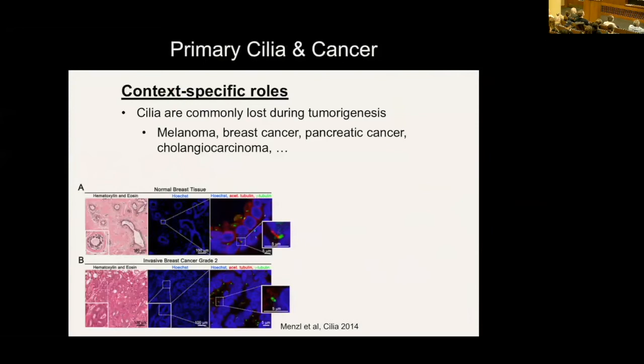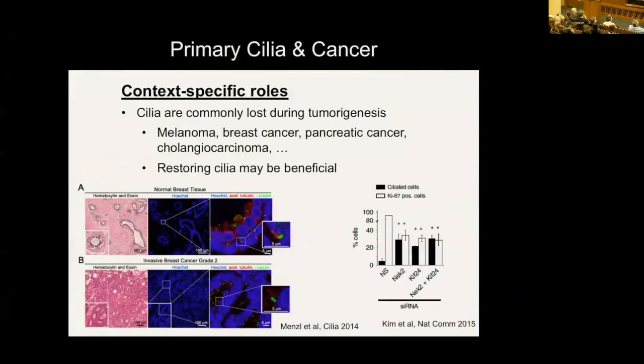And what is found is that these tumors that normally arise in ciliated tissues lose their cilia during the tumor progression. An example of this is in this breast cancer. So here is normal tissue where there are cilia here marked in red. And when you look at an invasive breast cancer sample, we see that there's no cilia present. So this raises the possibility that cilium loss is actually contributing to tumorigenesis.